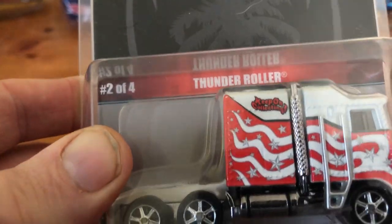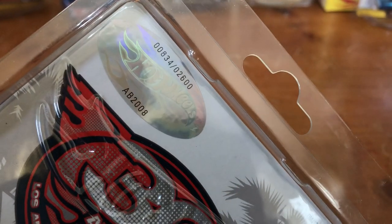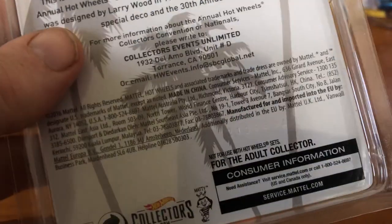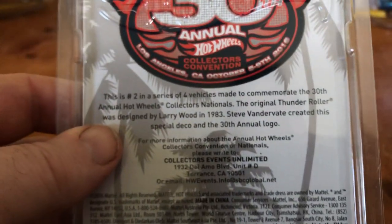Thunder Roller. 2004. I did not get all the ones from the convention, just the ones I liked. So 834 out of 2600. Low production number on these. If you want to pause on the back, read that.